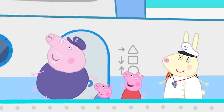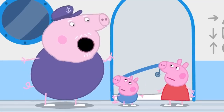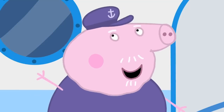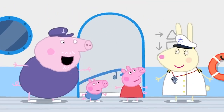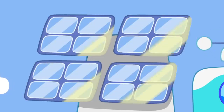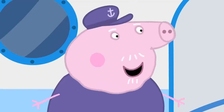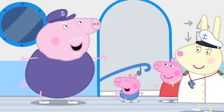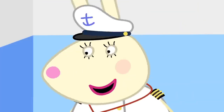Are these giant mirrors, Miss Rabbit? No, Peppa. These are... Well, they're... What are they, Miss Rabbit? These are the solar panels. Our ship is powered by energy from the sun. Of course. Jolly good job, son. One more stop on the tour to go. Time to head back down.